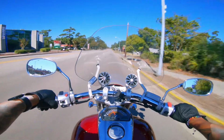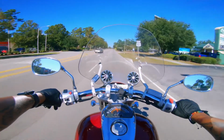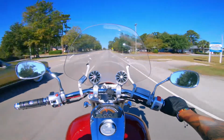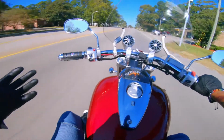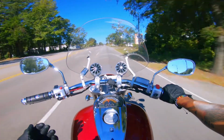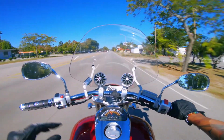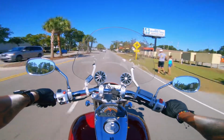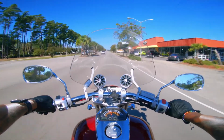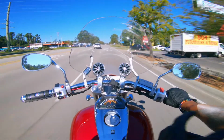Suzuki took the Hayabusa and turned it into a cruiser, because it's going to be your most powerful Suzuki cruiser there is. It's a comfortable ride. The seating position is comfortable, but again, my dad changed some stuff on here probably to make it a little bit more comfortable. But it has a ton of power. I'm not going to even lie. You definitely feel the power. It feels like it's made to go drag racing if you were drag racing a cruiser.